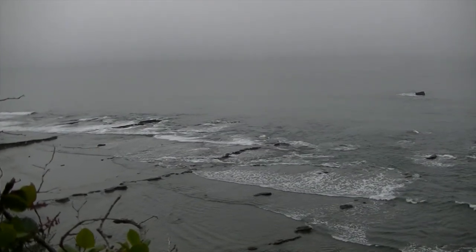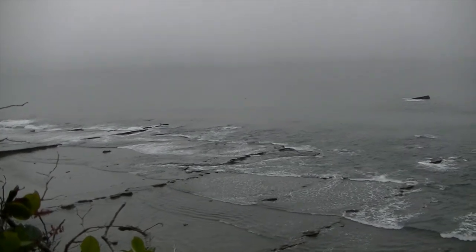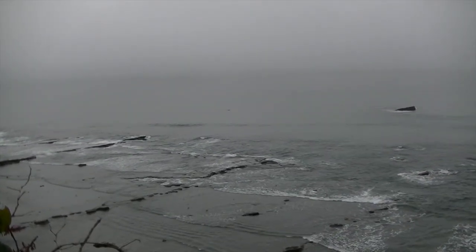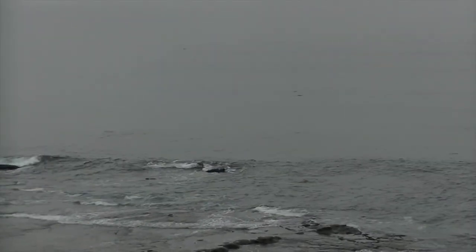All right, we see something down there. Where are they now? Out a bit farther. It's like they're getting something. Wow, big waves coming in too. No, that's not them. I think those are sea lions. Usually with porpoises, you'll see the curve of their back and then their tail, whereas these guys, you see their heads coming out.